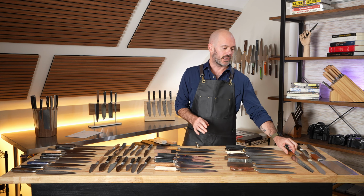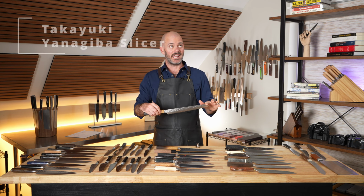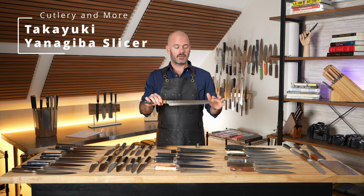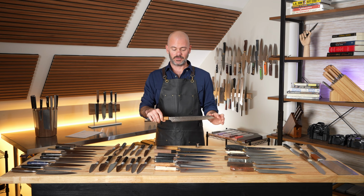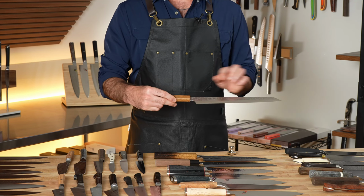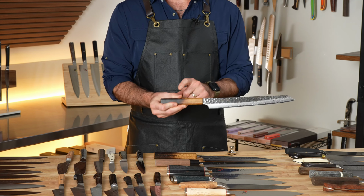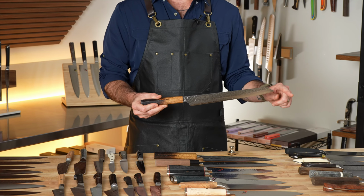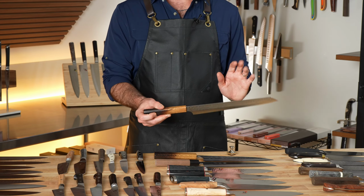All right, next up, the meat lover as well. This is a Takayuki 11.8 inch slicer, Damascus, sashimi finished, white burnt oak handle with a light lacquer. K-tip, just an absolutely stunning slicer.